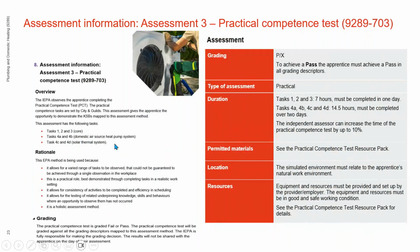And then for the practical assessment for the 9289-13, we've got tasks 1, 2, and 3, which are the core. So again, these are the same assessments that are carried out across all of the 9289 routes. But for the 9289-13, we've got the tasks 4A and B. So as I mentioned before, you've got a part install of a domestic air source heat pump system and a fault diagnosis task in 4B. And then for 4C, you've got a part install of a solar thermal system, and 4D again is a fault diagnosis of that system.